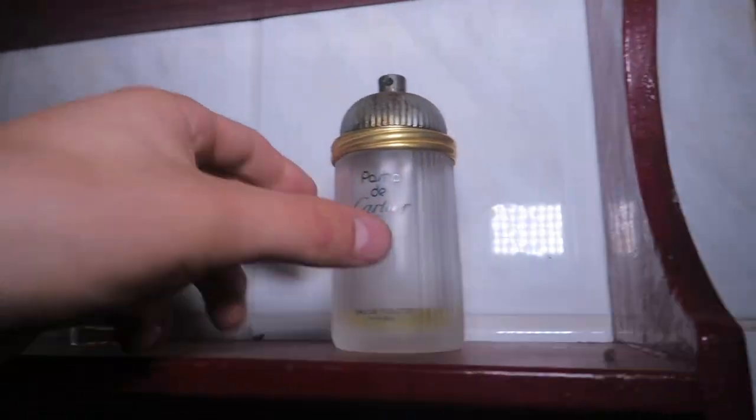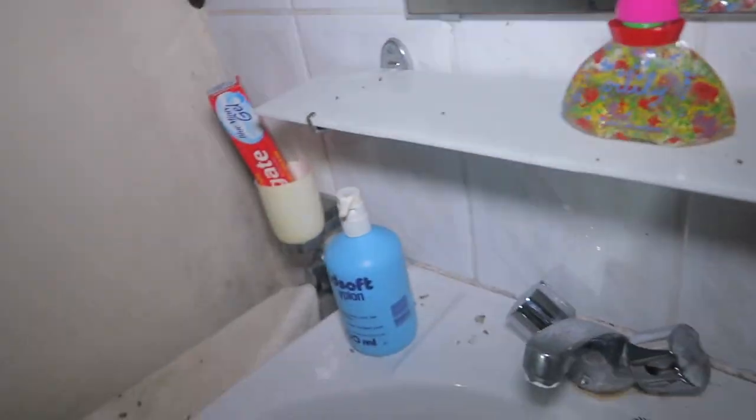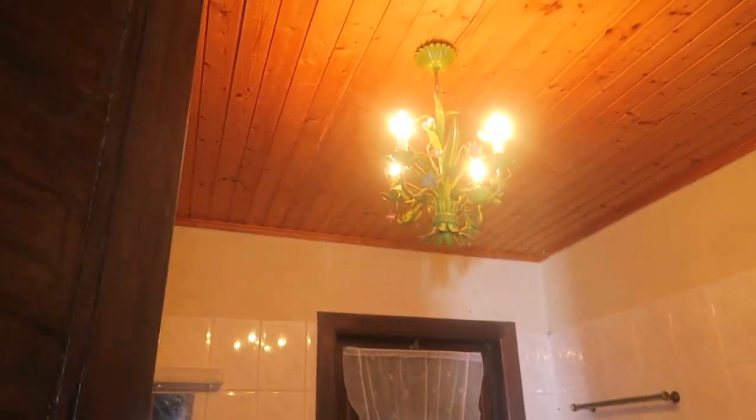Bathroom. Some perfume. Did I just hear the toilet flushing? I'm sorry, man. The toilet still flushes, guys. It's getting better. Look at this. Look at this. Woo! Even freaking lights. It's like there's power.